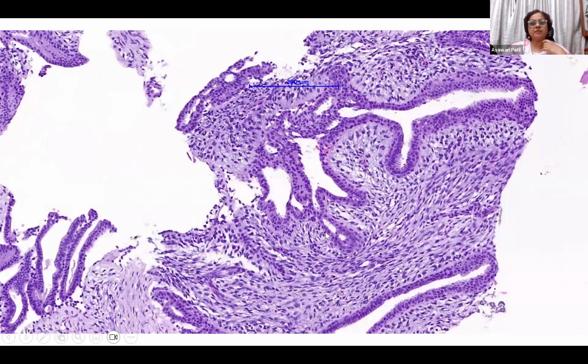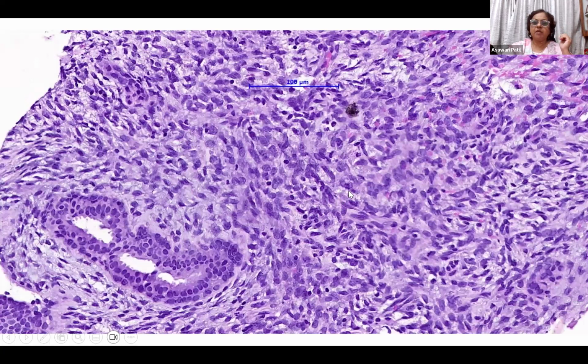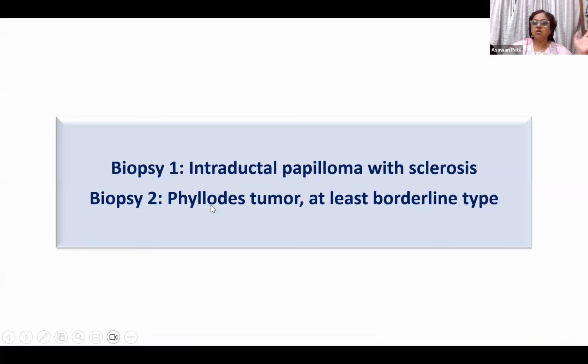If you look at the stroma at higher magnification, definitely there is some nuclear atypia, but we don't see that many mitosis. It's difficult to assess the mitosis sometimes in the biopsy, but it's a 6 centimeter mass, stromal cellularity increased. We have a stromal cell atypia. So our diagnosis is going to be Phyllodes tumor, at least of borderline type, or borderline Phyllodes tumor with a comment that cannot exclude malignancy, fine too.